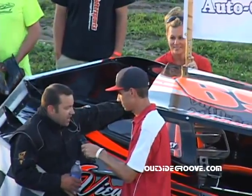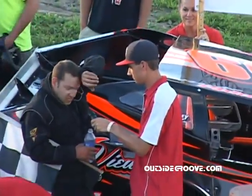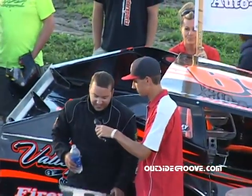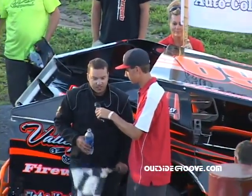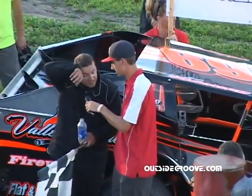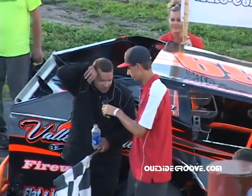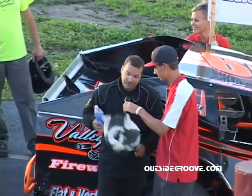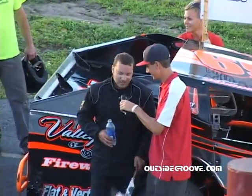I made an adjustment when that caution came out. Good thing for that caution. That tightened us up pretty good. So we made it stick on the outside, and I think that's what we needed to do. Pelkey was a little tight off, so I drove under him. I wanted to be real cautious around him because I dumped him earlier this year on accident. So good run for those guys too, and we're going to go race tomorrow, I guess.